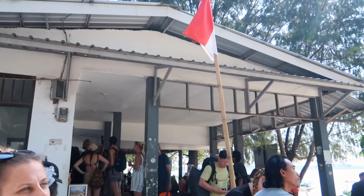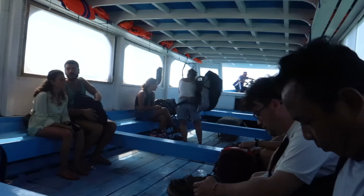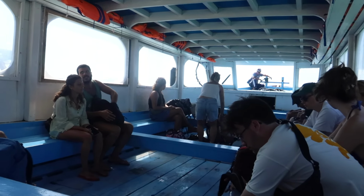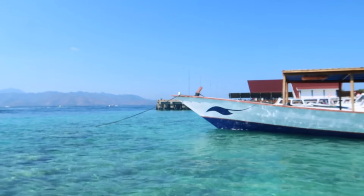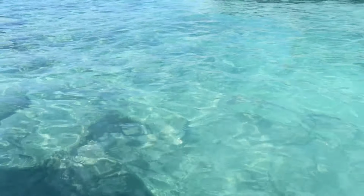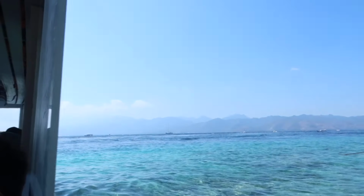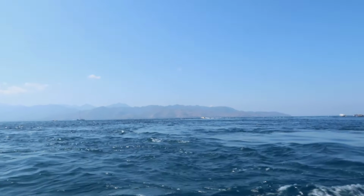I left Gili T with an entirely unexpected outlook. I came for a party, and I left with an overwhelming appreciation for the people looking to create a better future for this tourist-centered island. Please consider checking out these organizations on your trip to the Gilis and supporting where you can. Being conscious of our impact on the community and their home is one of the most important responsibilities we have as tourists.